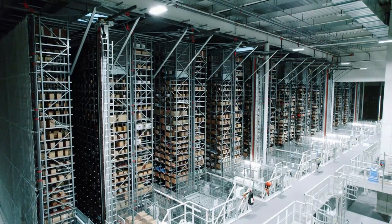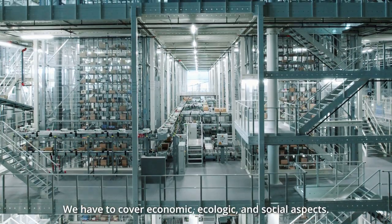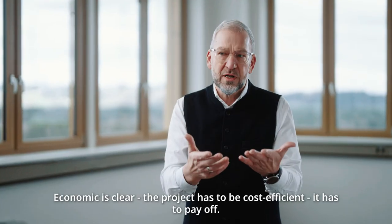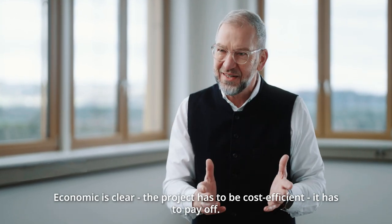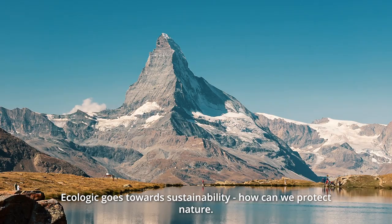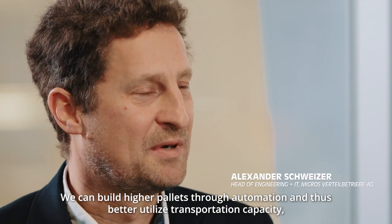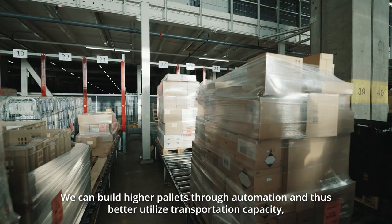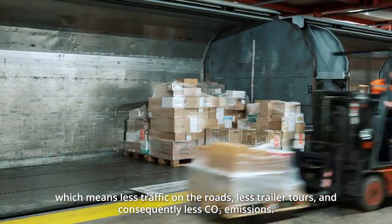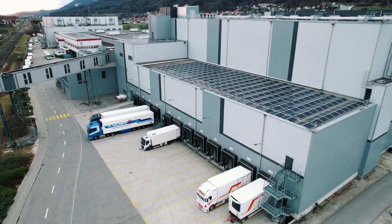We have to cover economic, ecologic, and social aspects. Economic is clear. The project has to be cost-efficient. It has to pay off. Ecologic goes towards sustainability. How can we protect nature? We can build higher pallets through automation and thus better utilize transportation capacity, which means less traffic on the roads, fewer trailer tours, and consequently less CO2 emissions.